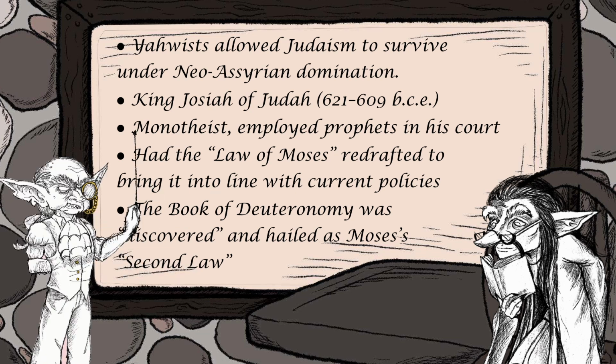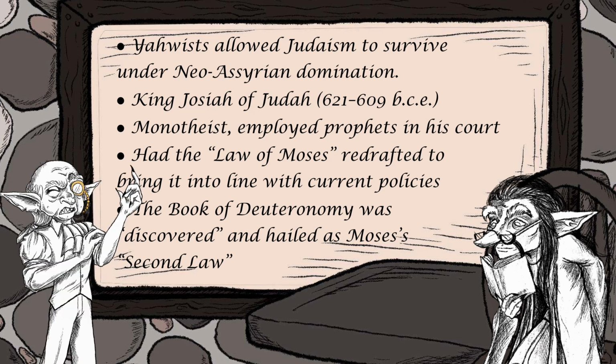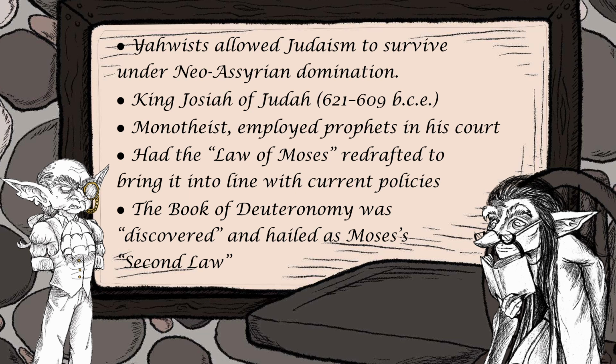The king Josiah of Judah, 621 to 609, consider him as a monotheist, employing prophets throughout his court. He had the law of Moses redrafted to bring it into line with more current policies. Think of it as an update. The book of Deuteronomy was, quote unquote, discovered and hailed as Moses' second law.